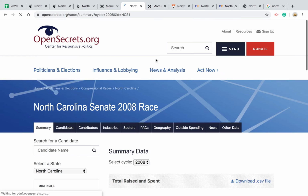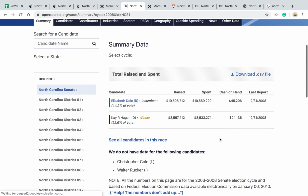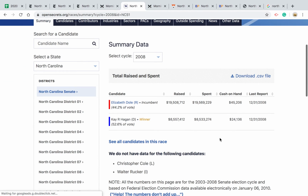2008. 2008, as we know, was a huge Democratic swing year after George Bush left with the economy in a recession. Obama came in, he swept the House and the Senate. We can see here in 2008, Elizabeth Dole had almost $11 million more than Kay Hagan. Kay Hagan still won.